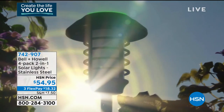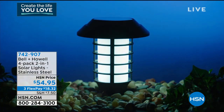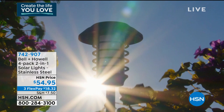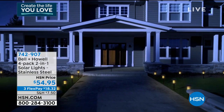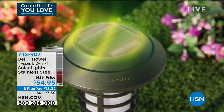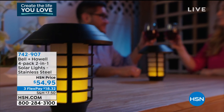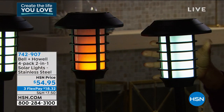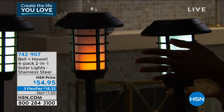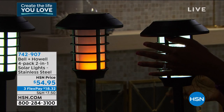And to your point, if you want to go ahead and get a few of them, why not do it? They're easy to stake, they're easy to move around if you need to. 23 inches high, including that stake, 6.5 inches in diameter going all the way around, and just a great amount of light. Not just a little bit, but this light is bigger than the size of my hand. Do you see that? Yeah. That's a big, big element inside of that.